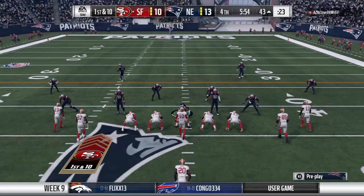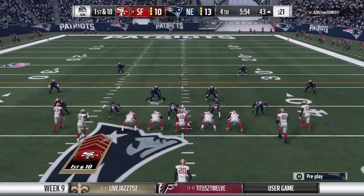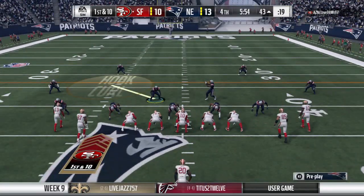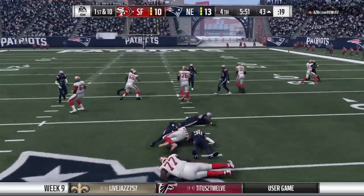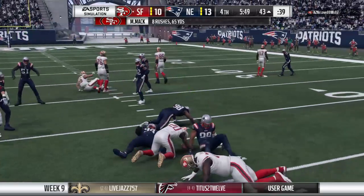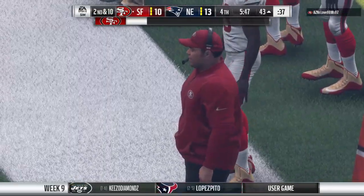Tight end right. Set. Hot. Watch it now, Barney. Hot. Now a carry from Mack. And he is swallowed up right at the line of scrimmage. No gain on the play there.